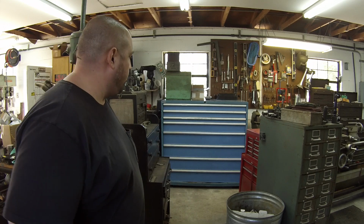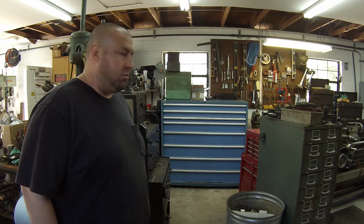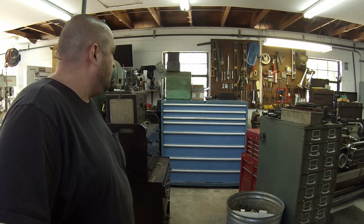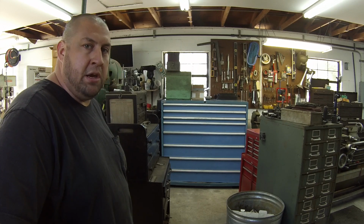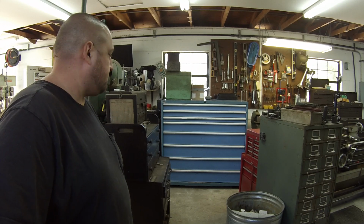I think I'm going to have a lot of room for some of this other stuff that I've still got in boxes underneath the workbench here, and get some of that stuff in some of them bigger drawers. But I'm liking it, and I just wanted to tell Gil, thanks a lot for hooking me up, man. I really appreciate it. That's a very nice toolbox there.